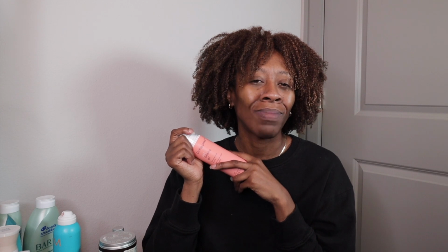What else is this? Living Proof Curl Defining Gel for waves, curls, and coils. I didn't purchase this. This was gifted to me so I could do content with it, and it wasn't bad. It's not anything that I probably would have purchased on my own. I only used it that one time to create content. I might try it out again. As far as hold, it kind of reminds me of the Bread gel, but I really like the Bread gel, which is why I didn't reach for this any more than I have.